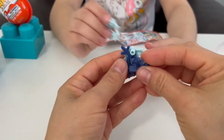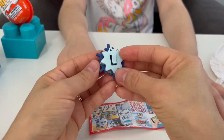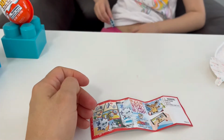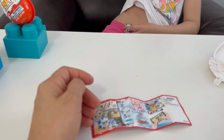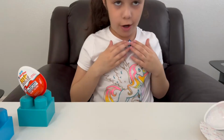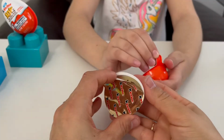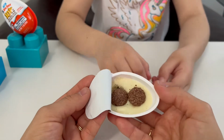You can put this in your backpack. It's colorful. But then you know you can put it on your pants too. Nice, cool. Here. Yummy, yummy.